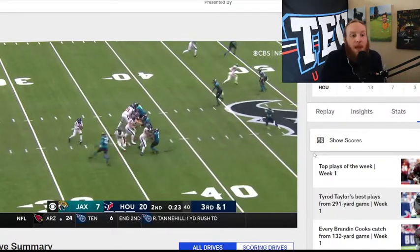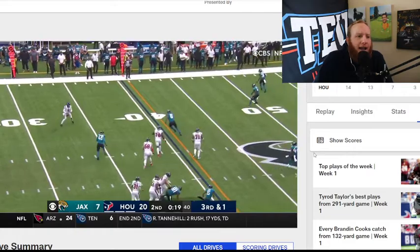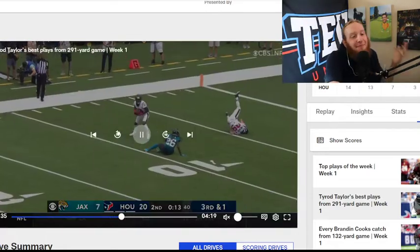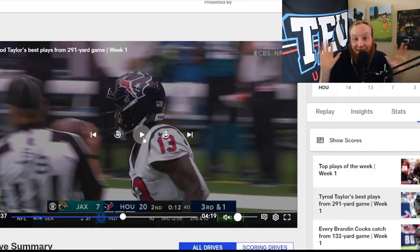Obviously a veteran. Here we go, 3rd and 1, 23 seconds left, buying time. Oh my God, just putting the moves on the defender. Now he's wide open, and then he just slings it down the field, and once again, it's complete again. Oh my God, yeah, this Jaguars defense is honestly very, very bad.